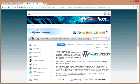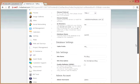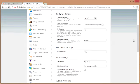And on this page we can read about WordPress, view some of the ratings and reviews, and access a demo of WordPress, but we're just going to click install. Scroll down, and under choose protocol, we're just going to keep that default. Under choose domain, you can select your domain. Ours is websitesmadeeasy.com, and IMBA host allows multiple domains on the one web hosting account, so you may have a few different options to choose there.